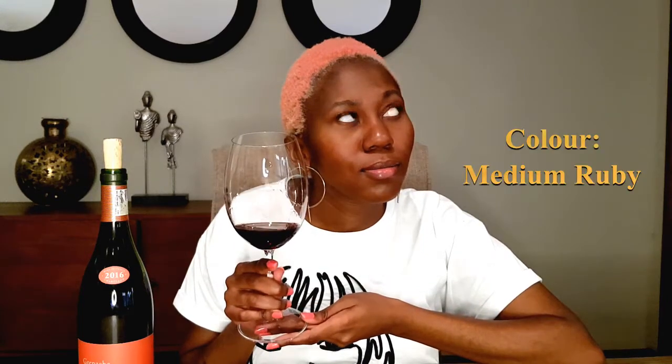Okay, so we've established that this is a medium ruby. Let's give it a swirl and smell it. Like I mentioned earlier, strawberries. It smells like strawberries. It's so nice. I'm also getting some mint. I'm getting some pepper. That's that spice I told you about. Cloves. I love the smell of cloves so much. I like using cloves when I'm cooking curry.